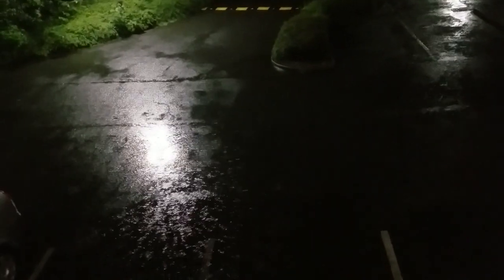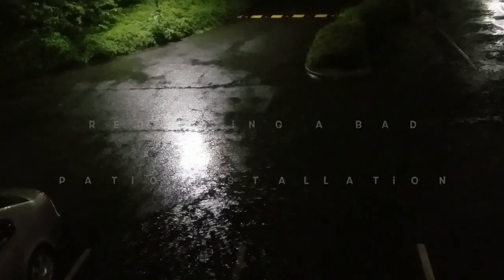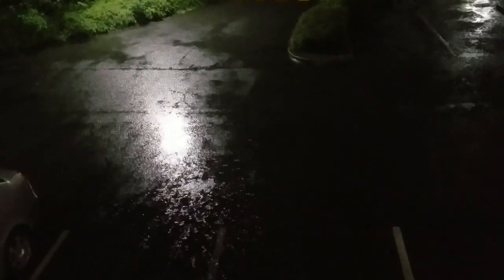Woke up, it's fairly early in the morning. That's what happens when you're working away and you're sleeping late. And we've got to do this job today and replace this patio, but there we are, it's pouring down. Hopefully, it will stop.